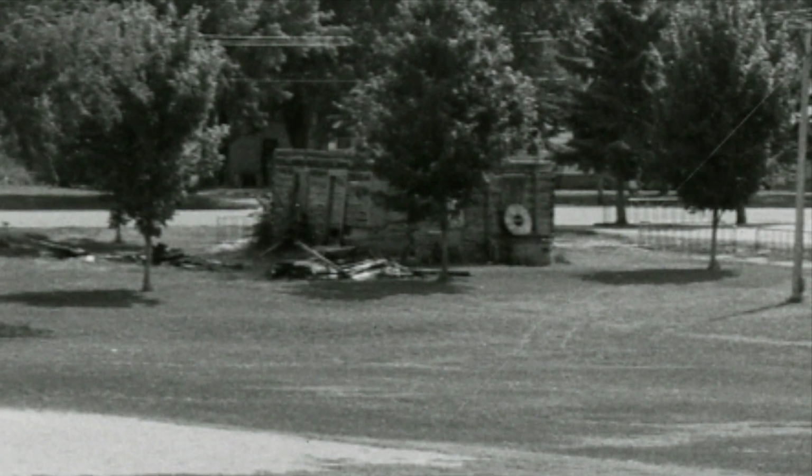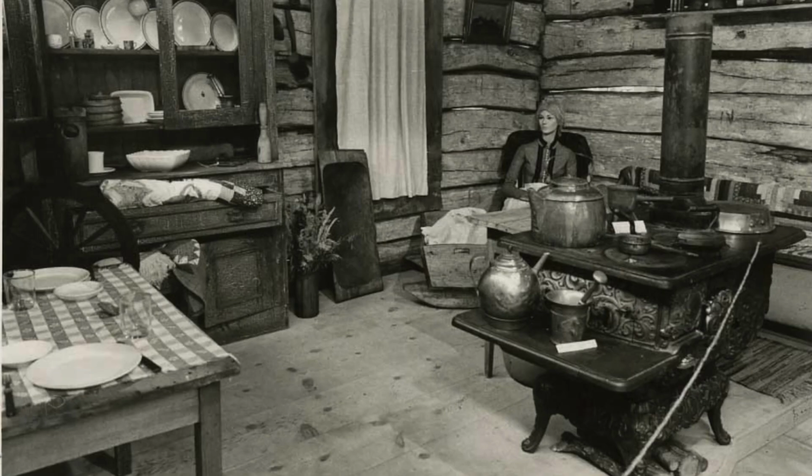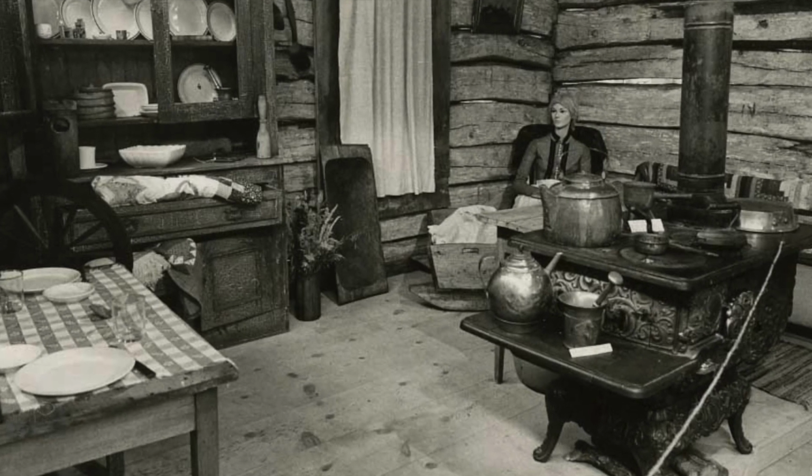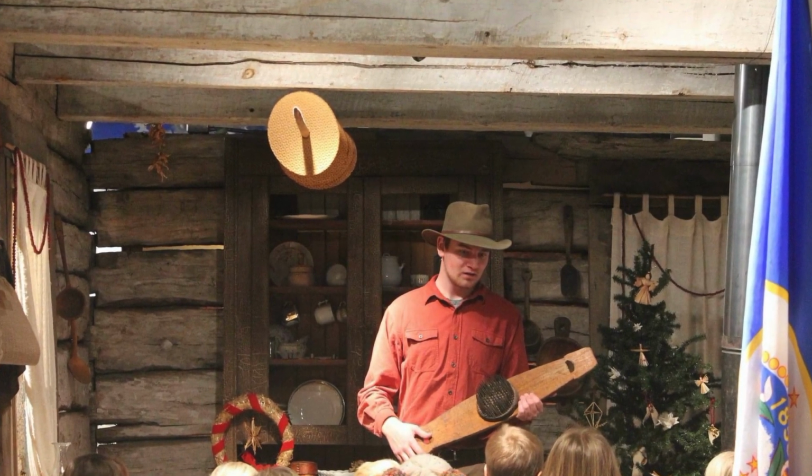In the summer of 1976, museum staff and volunteers disassembled the log home and moved a section of it into the museum. The home was then filled with artifacts from the pioneer era and is still used today to tell the story of Cokato's early immigrants and pioneers.